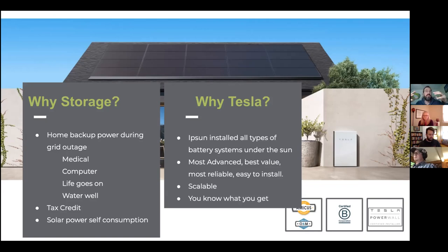We installed LG Chem, for example. It wasn't like an LG-made battery. We thought, well, this is totally going to work. And then we also installed Sonnen. We installed a lot of different batteries that you find on the market. And so when Tesla came around and we became a certified installer, we really understood a lot better what that last sentence there means, like, you know what you get.